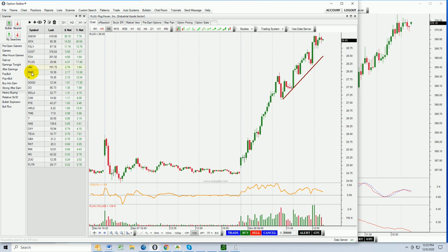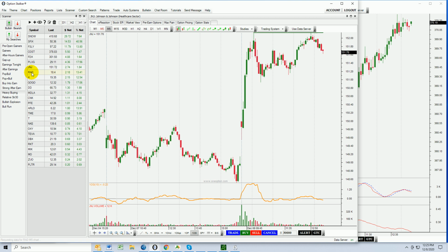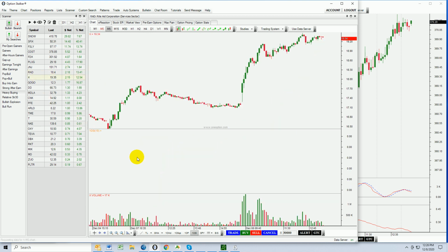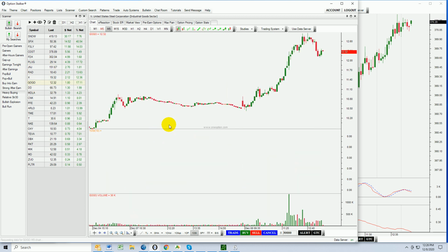Huge runner. J&J, that's had a really nice move today. It's also a fairly choppy stock. RAD is one that I was in early today. Beautiful. Got your compression, follow through. X, super strong. There you've got it going through the prior day's high. Long green candle closing on its high. Beautiful relative strength.